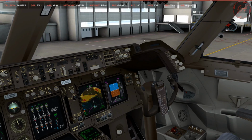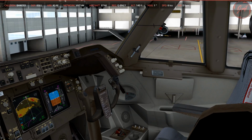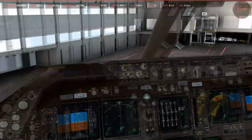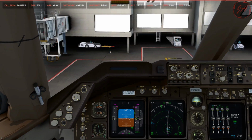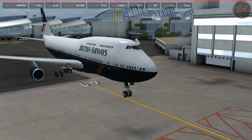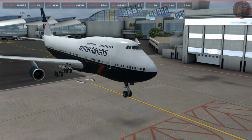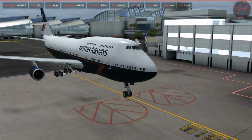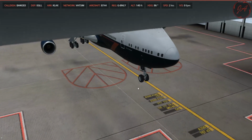Holy Jesus. Park it in here and hope the wings, or the left wing doesn't hit the building. Try our best not to. Actually, yeah, we were alright, to be fair. Switch external view. Park 747 there. Okay.